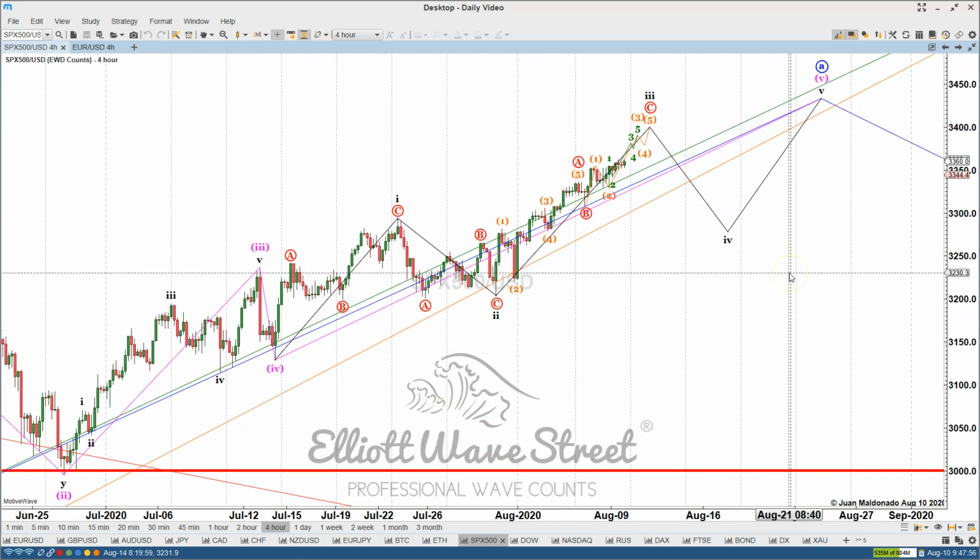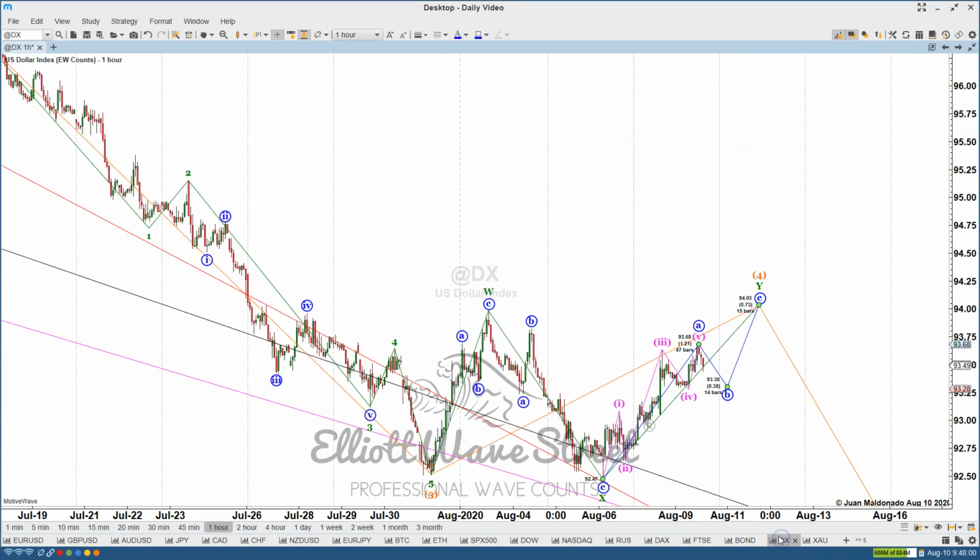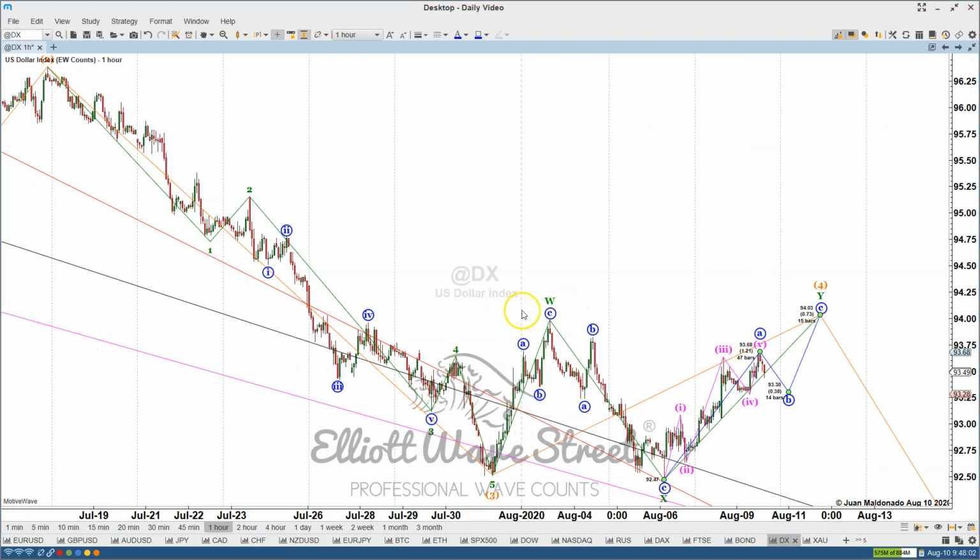So, looking for that setup on the S&P. Let's have a look at the dollar index. On the dollar index, I'm looking for a move up here for the wave 4, and then I want to sell it once we're there. The same as the euro. As you can see, exactly the same.